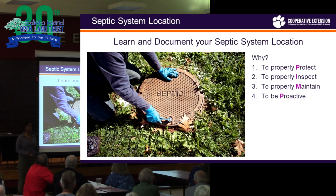I grew up on septic. My dad was heavy on me about our septic system. It was in the backyard, and I'm a country girl with a truck. I would drive through that backyard, and he would always be on me because the septic drain field was in that area. So if you don't know the location, you don't know how to protect it.